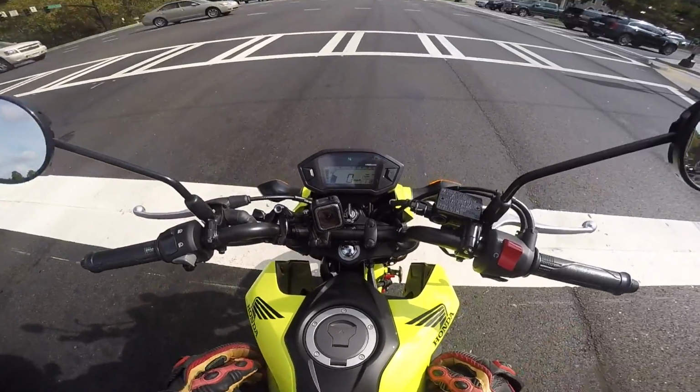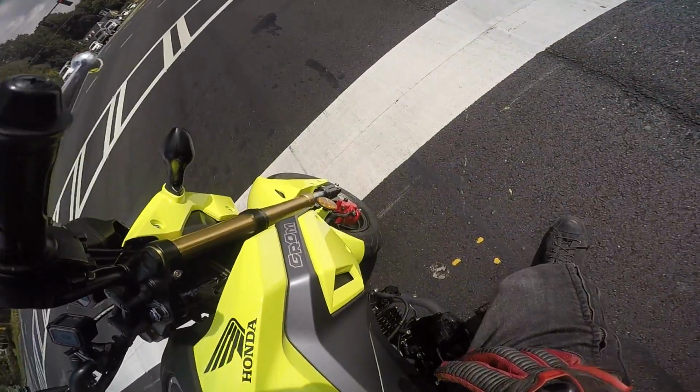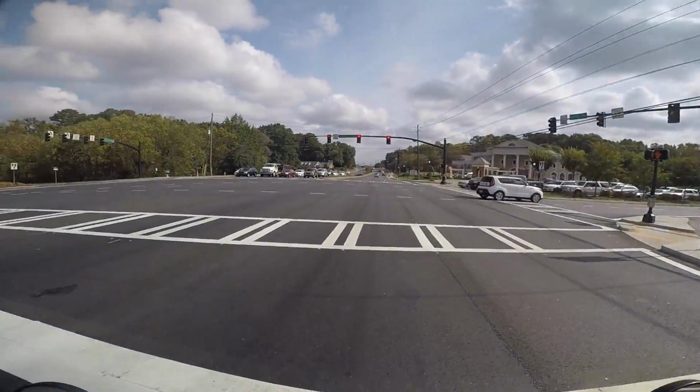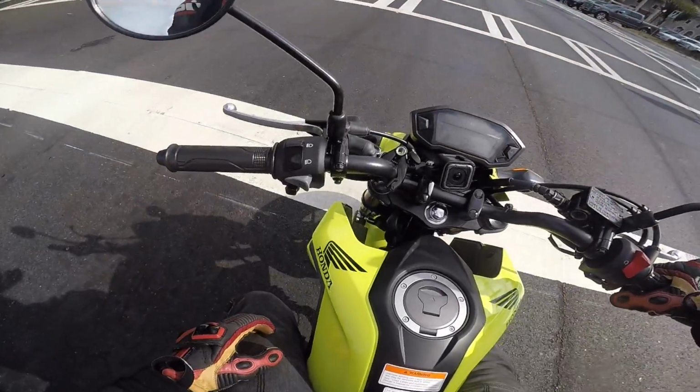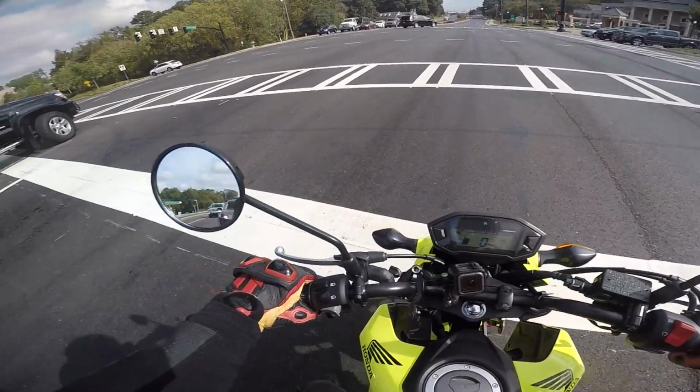You got this highlighter yellow. If you guys saw the cinematics, look at the freaking calipers. They are red, like red. They're about the same size as that little switch too.